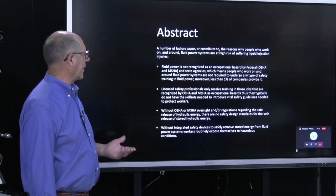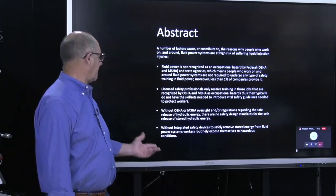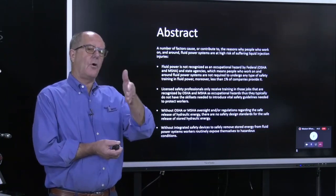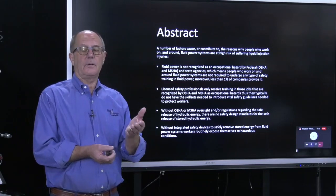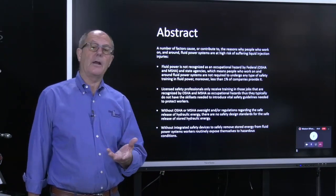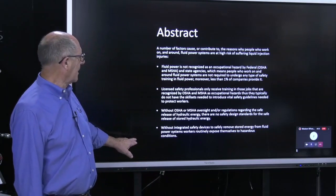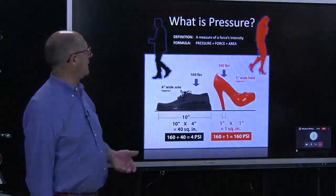Without OSHA/MSHA oversight or regulations regarding the safe release of hydraulic energy, there are no safety design standards for the release of that energy. In other words, once again, OSHA does state that all forms of energy have to be able to be brought to a zero mechanical state, that all stored energy, the release thereof, has to be controlled. But as any of you in the audience know, if you have, let's say, mobile equipment in your labs, you know as well as I do that any line you take off that machine, there's no way to verify there's stored energy in there. So this creates the problem. This is now the driving force behind why I wrote the script and we made the DVD.